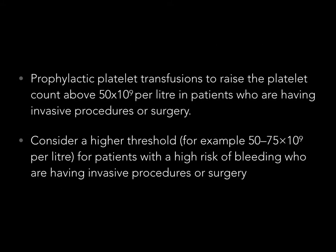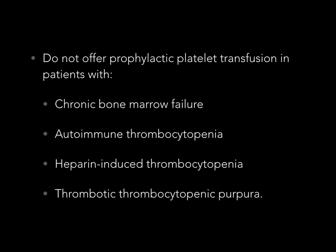They further recommend the use of prophylactic platelet transfusions to raise the platelet count above 50 per litre in patients who are having invasive procedures or surgery, and even a higher threshold for patients with a high risk of bleeding who are having invasive procedures or surgery. They do, however, recommend that prophylactic platelets should not be used in patients with chronic bone marrow failure, autoimmune thrombocytopenia, heparin-induced thrombocytopenia, or thrombotic thrombocytopenic purpura.